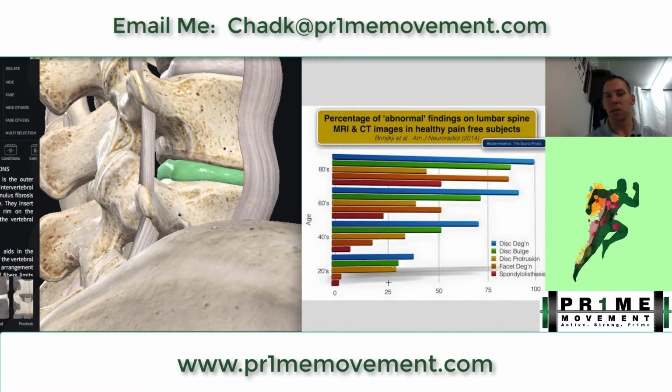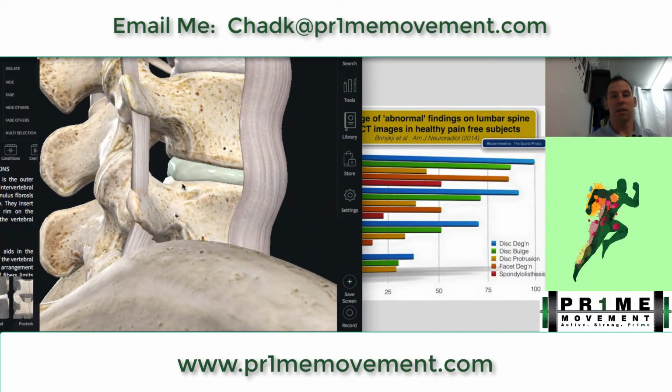All right, so as we again look into the 20s, about 30% of people have that. At our 40s, I mean, we could stop there. Literally half the people have a disc bulge and they're still pain-free. All right, disc protrusion would really be the next level. You can think of it like this.